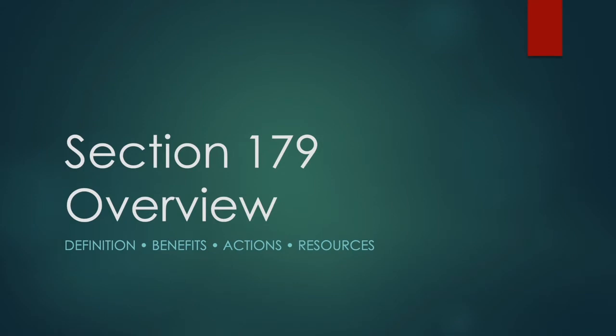Our topic today is Section 179. What is that, you ask? Well, Section 179 is the shorthand for business tax deductions on property. With 2018 drawing to a close in just over a month, now is the time to consider any equipment your small business should purchase to maximize this year's Section 179 benefits. More details on that shortly.